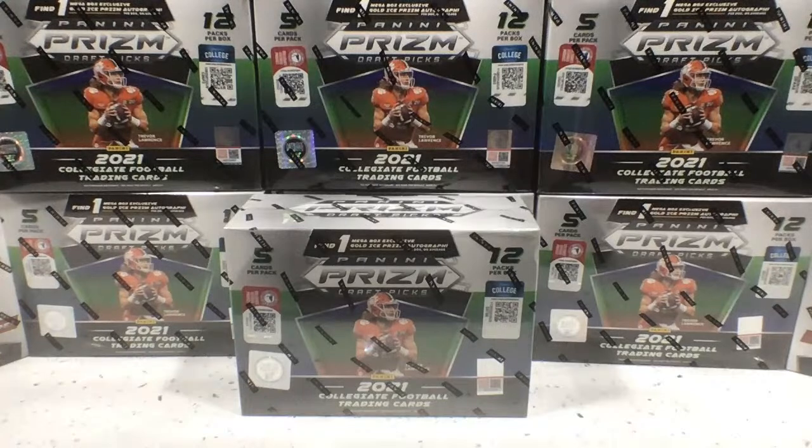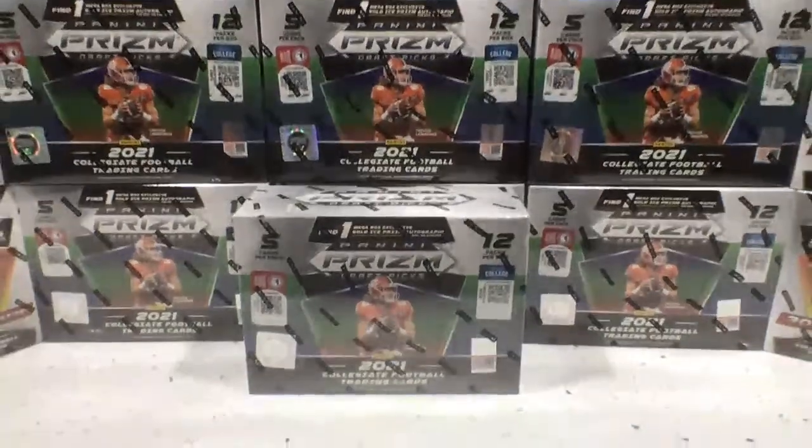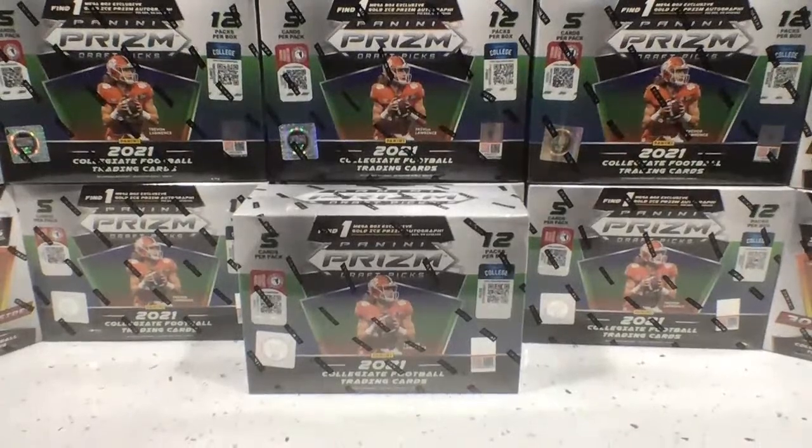So we will be getting started here momentarily at approximately 11:05 p.m. We do not have any unsold teams or unclaimed teams. Every team is accounted for and sold. So once again, we'll get started here momentarily at about 11:05 p.m. Eastern time. Good luck to everybody. Hope that you guys do good and get some nice hits.